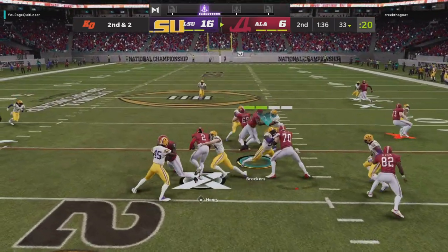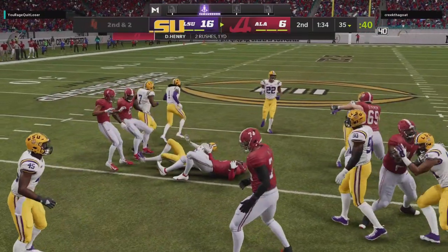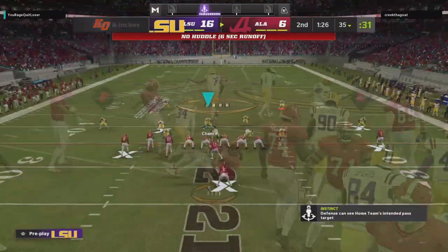On second down, here's Henry. And he'll get this only up to about the 35.